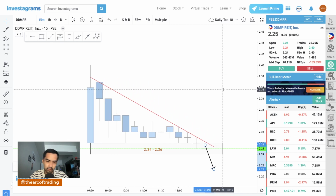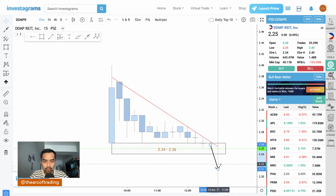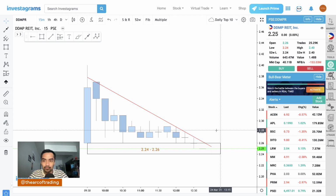So technically speaking, charting wise, this is just on a downward bias right now, and it could pierce through this, maybe, most likely, or it could bounce up. So we do not know. It's just because it's a doji candle towards the end, so it's just flat. We don't know where it's gonna go yet. Tomorrow, for all I know, it could bounce on this support level, or it could break down even more. So that's it for my take on DDMPR, the DDMP REIT.